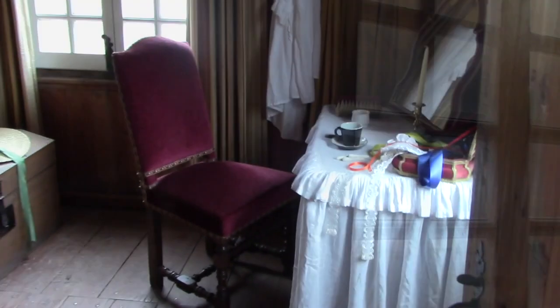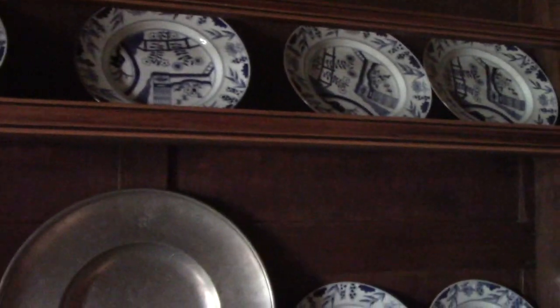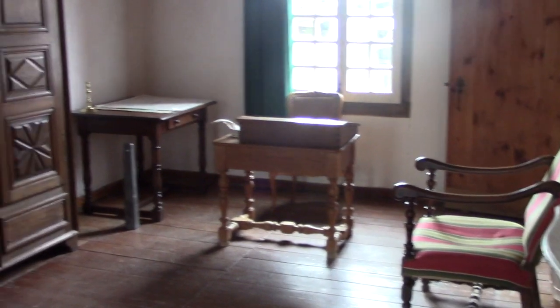Now, when they restored the master bedroom and they were reconstructing it, these are reproductions, but of china that was found here and done by the same company who made it in the 1700s. Glass windows were made by the same company in France that made the glass in the 1700s. This is a living room and office, and there were 11 people who lived here. Oh, there's a, I guess I'd call it a heater over there in the corner.